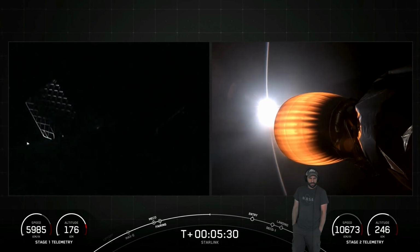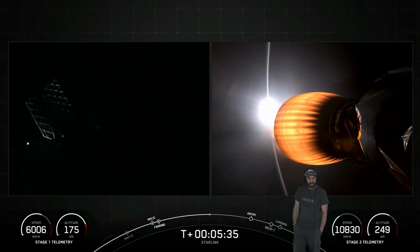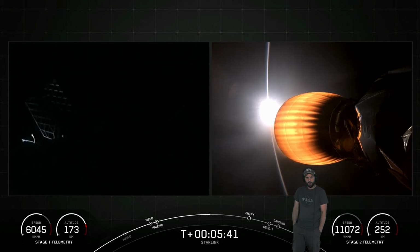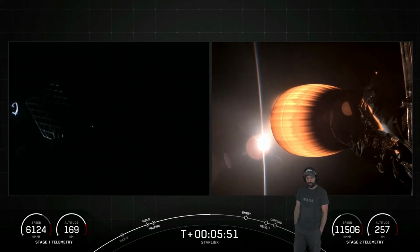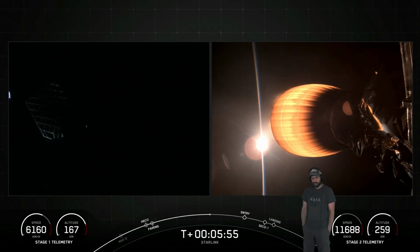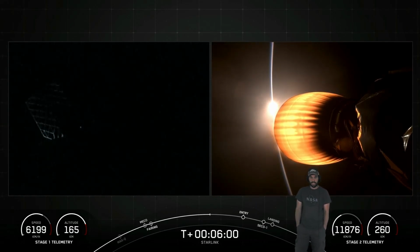Is that a 177 apogee on the first stage? Whoa. That's really up there, man. It was at 180? Wow. That's really high up for the first stage.